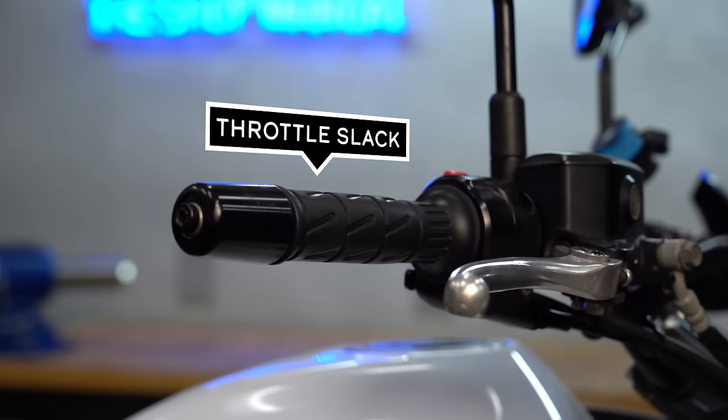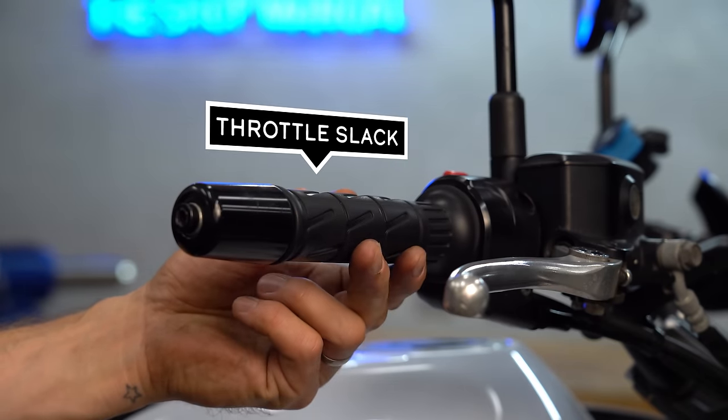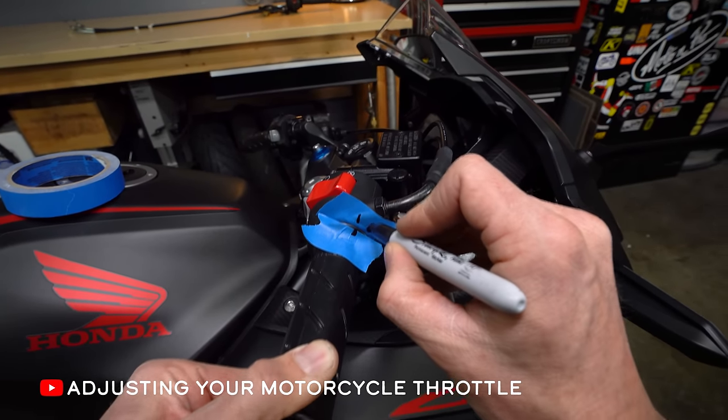Excess throttle slack is definitely something that will make your bike harder to ride, and it's one of my pet peeves. Sloppy throttle free play is something we have covered before on the Shop Manual. It's one of those simple little things that can really ruin your riding experience.